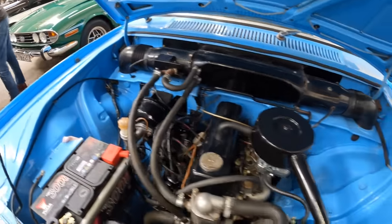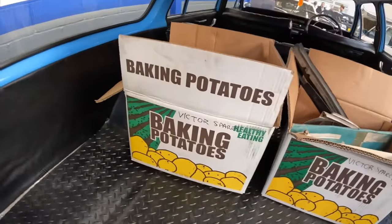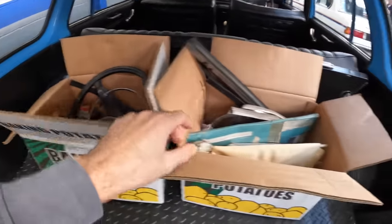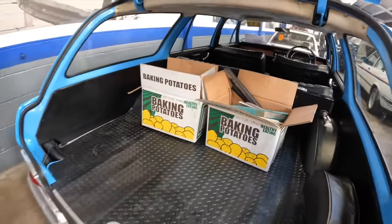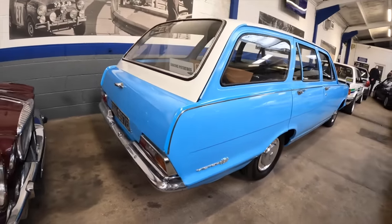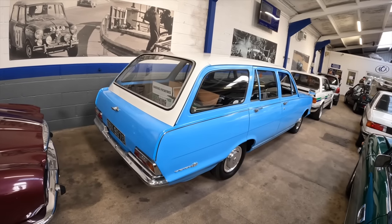But yeah, check that out. Fully restored, loving the paintwork colour as well. It's always good to see it comes with some spares. We've got an old steering wheel in there, bits of trim it looks like, and some old sun visors, which is always handy when buying a classic car. Well, I really like the Vauxhall Victor. Definitely not a car you're going to be seeing on the roads that much anymore. With an estimate of £5,000 to £7,000, let's see what that goes for.